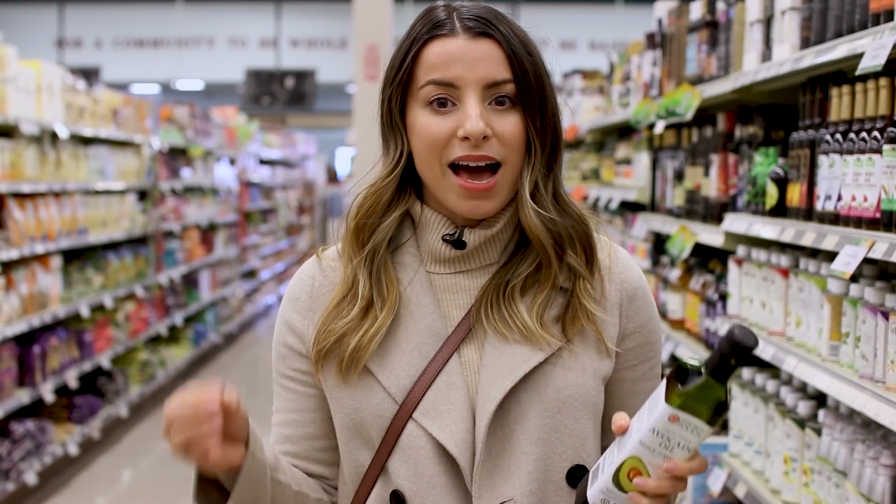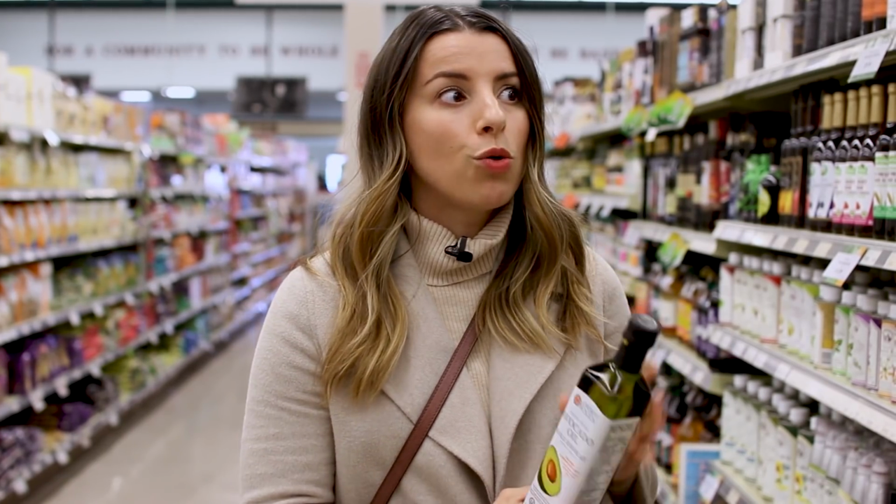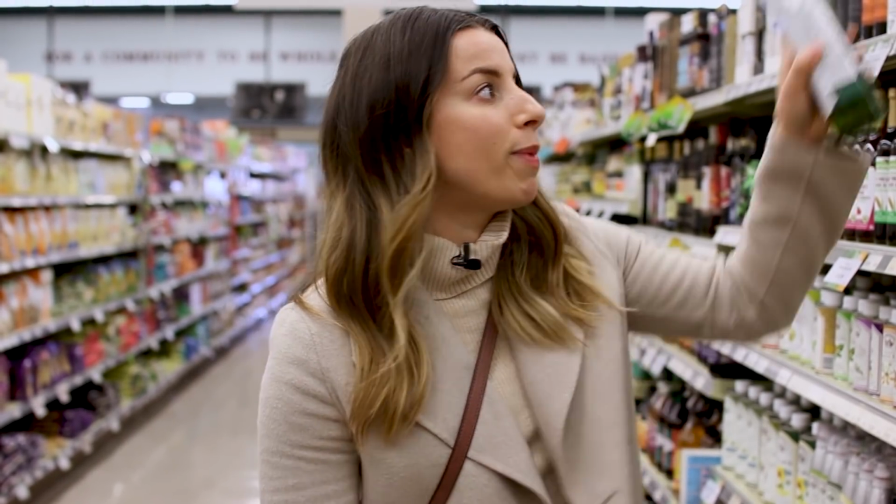So just be savvy with the prices at your different grocery stores. If you just kind of know your favorite staples that you always go to, know where to get them the cheapest. So I always buy this one at Costco because it's a better price.